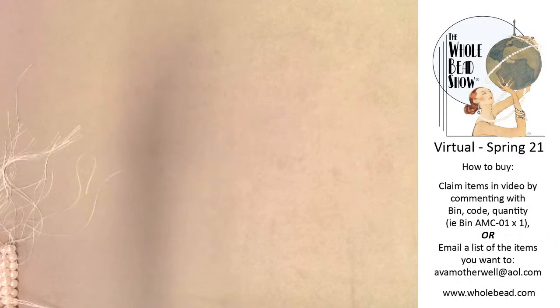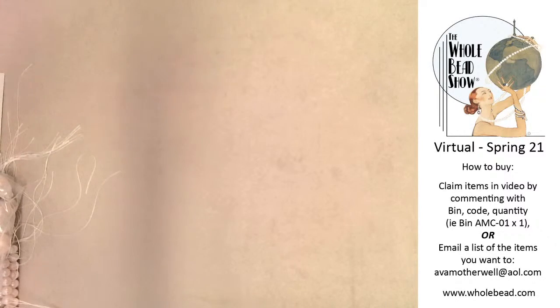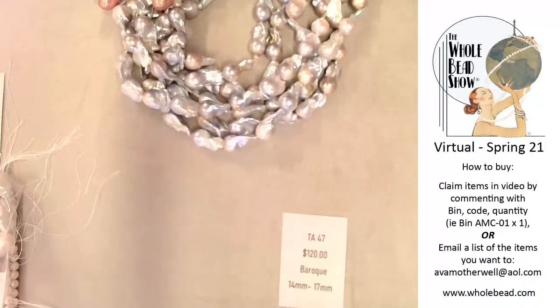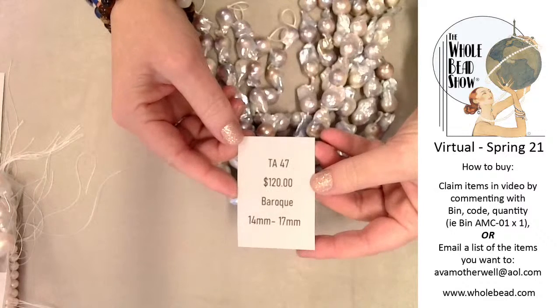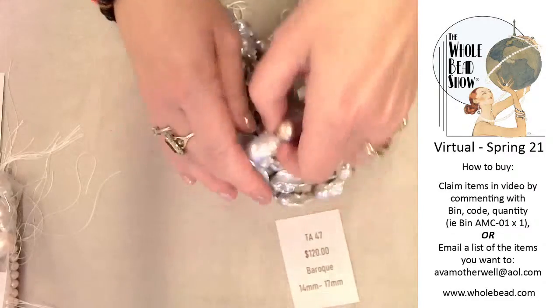All right, let's see what we got next. Top tier. Okay, these are also 120, but these are kind of gray. They have a gray coloring on them, which is really pretty. So this one is TA 47. They are 14 to 17 millimeter. The Baroque, 120 a strand.